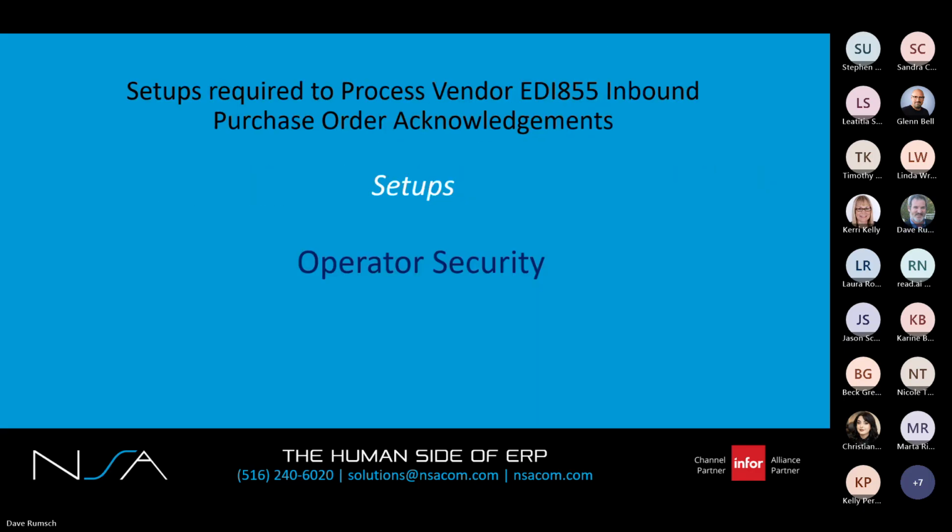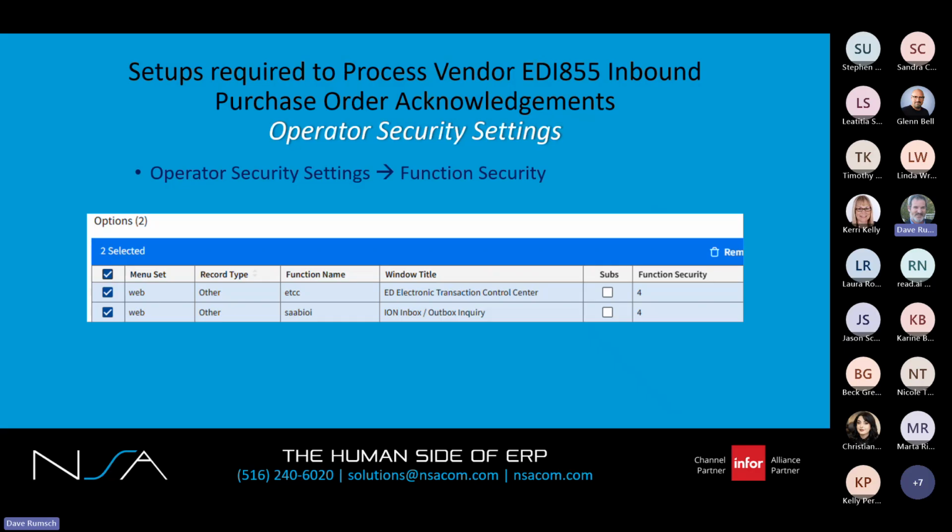Operator security. Operator security is fairly basic to access these functions. You go into the operator security settings under function security, and you give each operator that's going to use the electronic transaction control center a level 4. Level 4 means that they can change things. They can add or change transactions in that work center. The reason I don't set that to a 5 is because there's a purge function that can be used. A 5 would be the delete level, and we don't want people messing around deleting transactions so you lose the history before it's no longer useful.